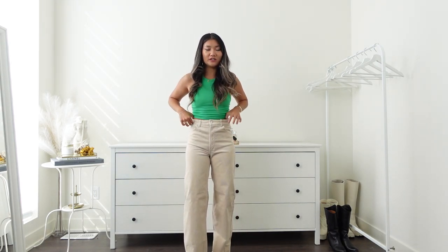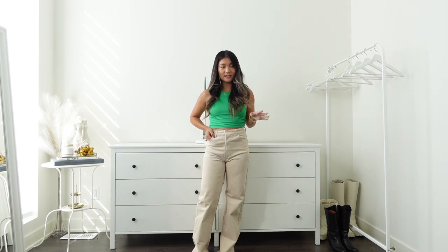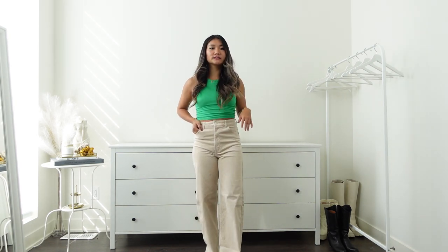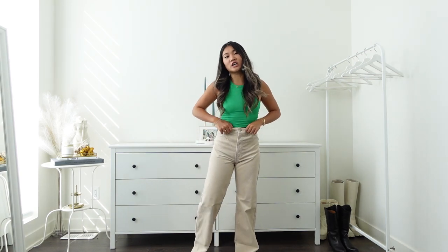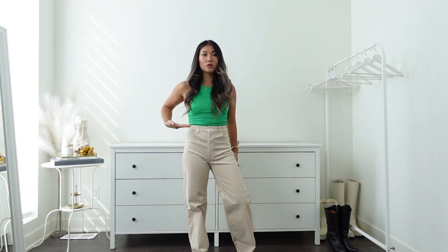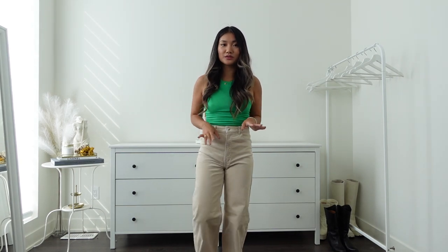All right, so this is the first item, the corduroy pants. And lengthwise, it's definitely long. I'm 5'2", 157 centimeters. It's nothing new, just for reference, because sometimes there are jeans where I don't have to do anything, and this is not one of them. In terms of the high-waistedness, it's really high waisted. This is a cropped tank, and there's no skin showing. I'm not quite sure if I like the look, but it's really comfortable for sure, true to size.